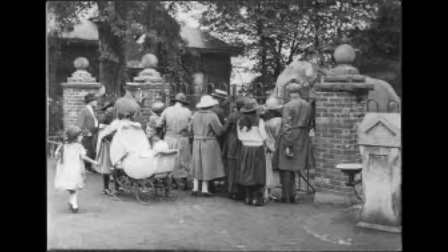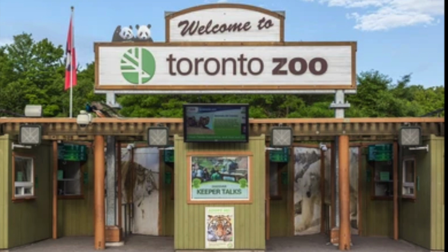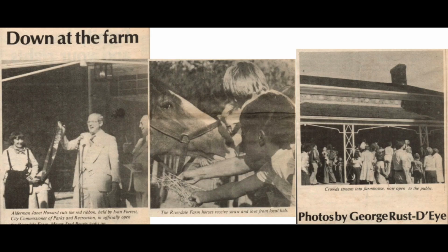The zoo began with the donation of deer by Toronto Alderman David Lamb. In 1974, the zoo relocated to a much larger facility in Scarborough and became the Toronto Zoo. In 1978, Riverdale Farm opened on the west bank of the Don River, adjacent to Riverdale Park. The farm is open to the public all year round.